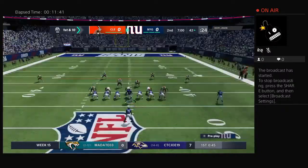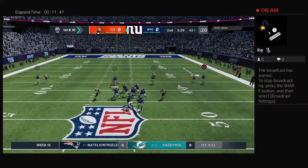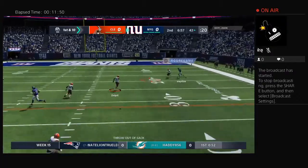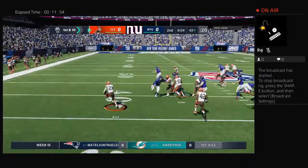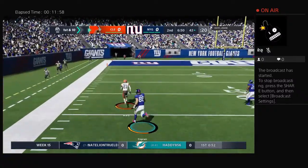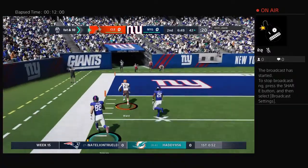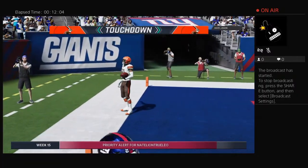So a 1st and 10 upcoming from Browns territory now at the 42-yard line. Throwing, Jones. And that is intercepted by the Pro Bowl cornerback Denzel Ward. There he goes, left side. And he'll score. Touchdown, Browns.